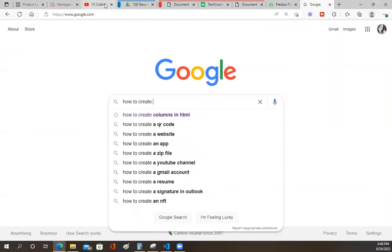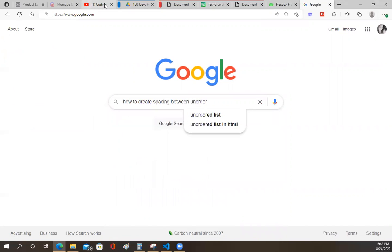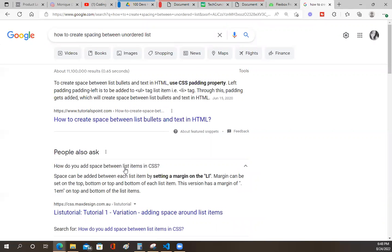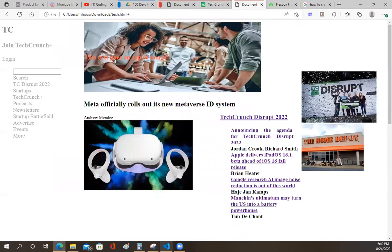How to create spacing between unordered list items. Space can be added between each list item by setting a margin on the LI. Margin can be set on the top, bottom, or top and bottom of each list item. This version has a margin of 1 em on the top and bottom of the list. Wow, that's a lot going on there. You mean to tell me I gotta do all that? I know there's probably a better way, but right now I don't know that way. So I'm gonna have to do what it says.